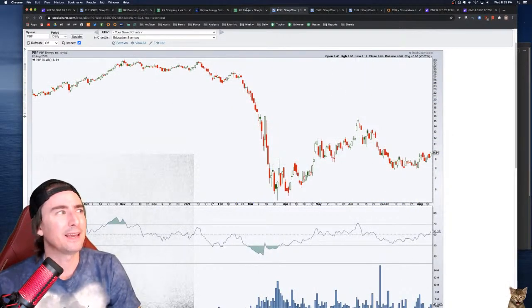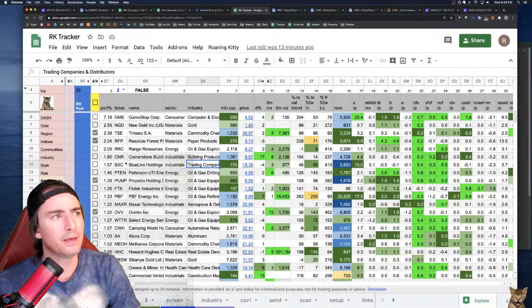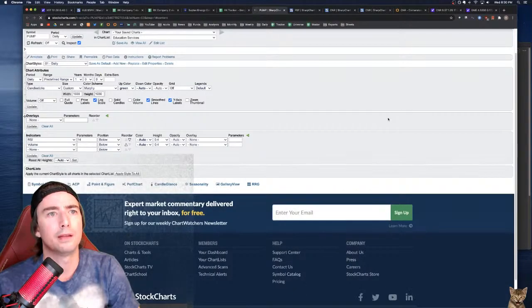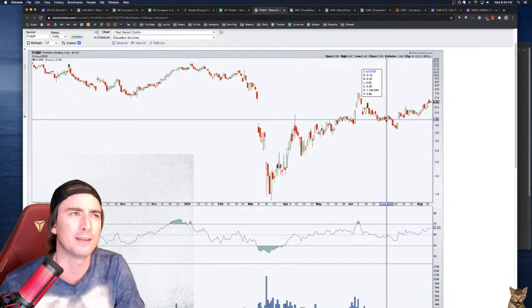I was just taking a gander at the top holdings in the portfolio, thinking which I might be interested in buying. Pump too, as far as my energy positions go. I'm just waiting on that one. I'd like it back down around the $5 range. Just waiting for a market pullback. You usually get one. That's the thing.